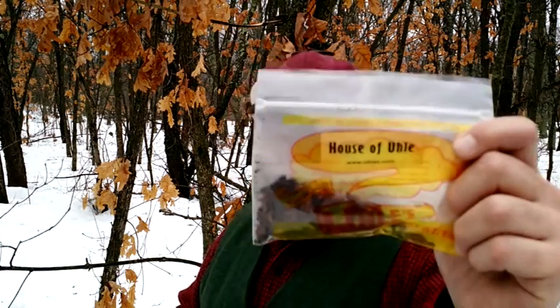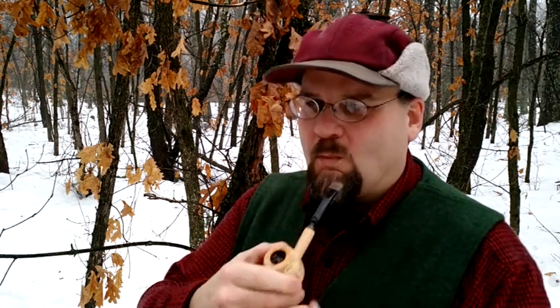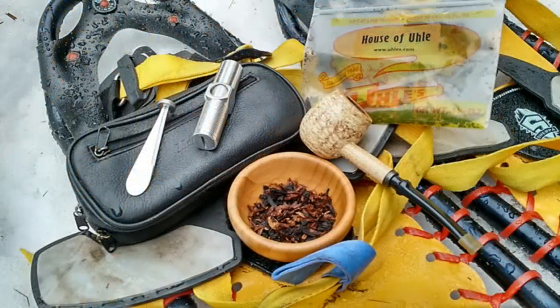But it feels like March. And since it feels like March, I am smoking some House of Uhle. House of Uhle is black Cavendish and a brown Cavendish, with maple and vanilla flavor. This warm temperature above freezing makes me think of the sap run in the maple trees. It's a few months early, but it feels like I should be tapping trees for sap.